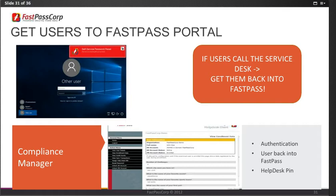So that's a part of the process that ties together to FastPass and actually means that the service desk is an integrated part of the solution, of the self-service solution, which we consider to be a very big plus and very important to understand that even though it's self-service, the service desk is integrated into the success of the solution.